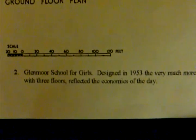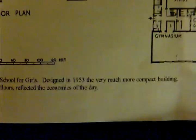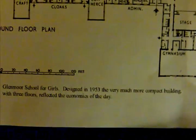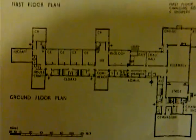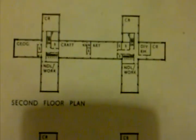Right, now the next plan basically shows a school built in 1957, which was the Glenmore School for Girls. It was designed in 1953. A very much more compact building, which with 3 floors, reflects the economics of the day. Designed in 1953, the plan was probably altered and changed quite a bit, but it was completed in 1957.